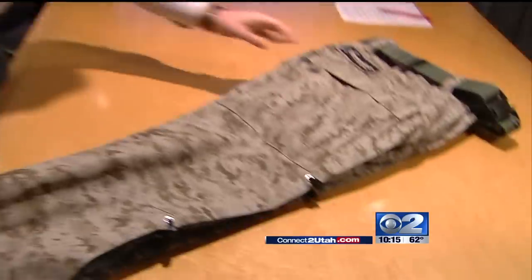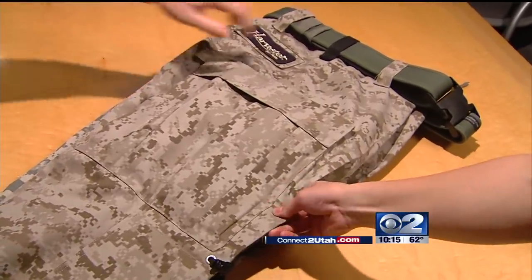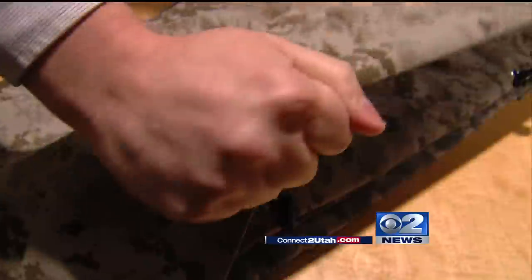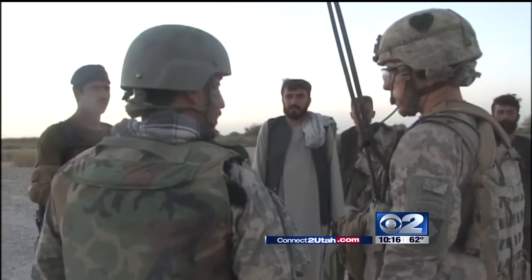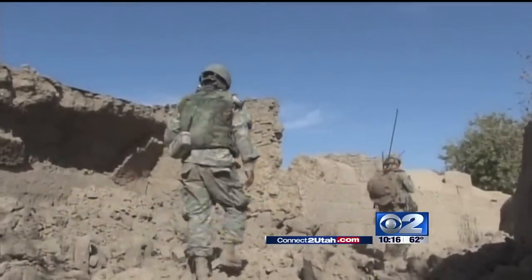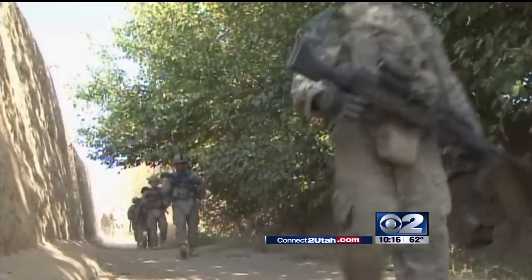A Utah-grown company called Amendment 2 says they have a product that'll help bring our soldiers home. I would say that this is the Cadillac of lower body armor. There's nothing else like it. For years, the focus has been to protect the upper extremities. We wear a lot of body armor over there, leaving our soldiers only half protected. From the waist down, we don't have the protection that we should have.